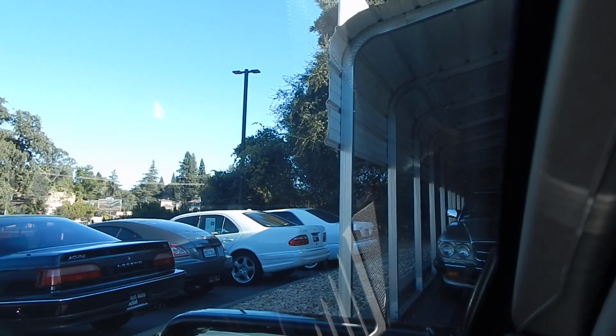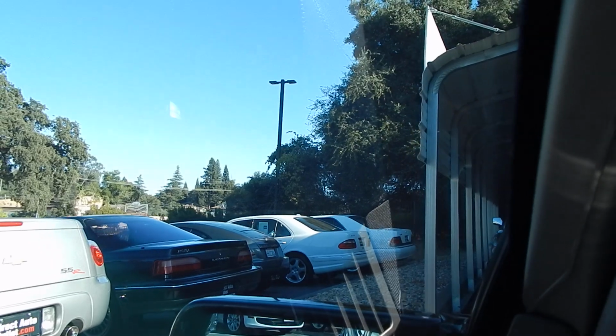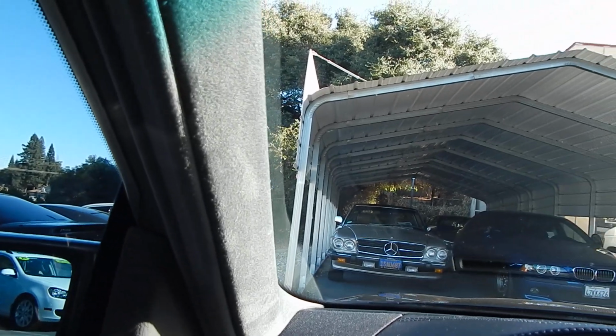Another 500 model right down there with only 45,000 original miles. That's also out of my collection. E-Class next to it, 50,000 original miles. Many of my vehicles are one-owner vehicles.